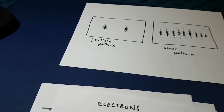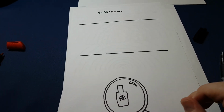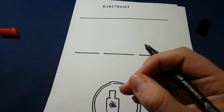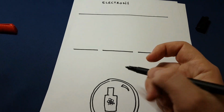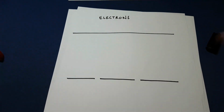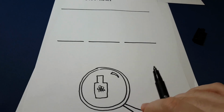Now, what happened in 1801 for the first time, actually, this experiment was made with photons, and then much later in 1927, the experiment was repeated using electrons to know whether electrons behaved as waves or as particles. So they shot a load of electrons, and what they found was that the pattern that was made was a wave pattern. So they thought to themselves, okay, clearly we're shooting too many electrons at the same time.